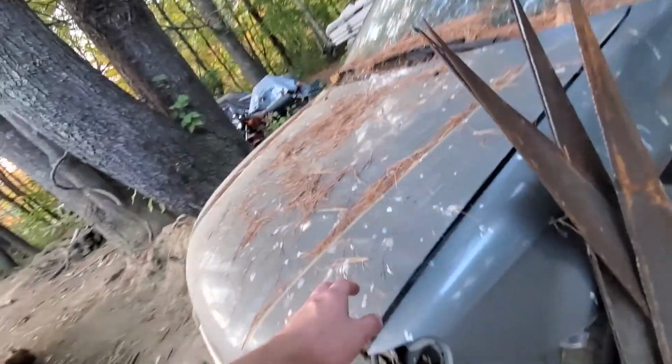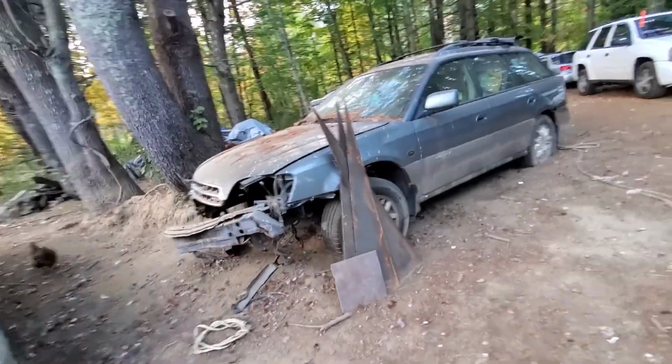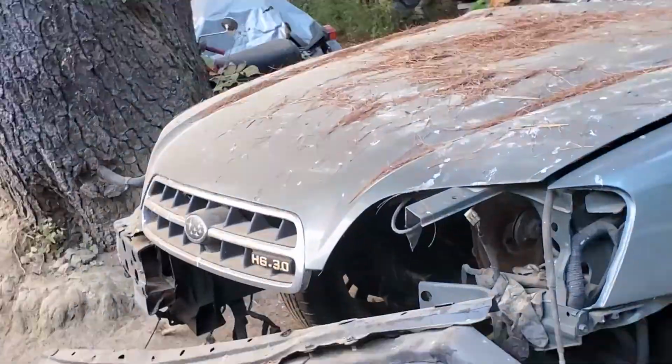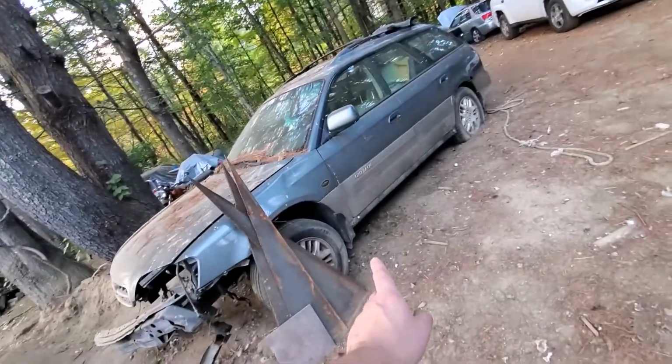There. Let's move on to this car. Parts car. Not very interesting. 2001 Subaru Outback LL Bean edition H6 3.0. I stole all the parts from this, and I am still stealing parts from this for other cars. I'm also parting it out.